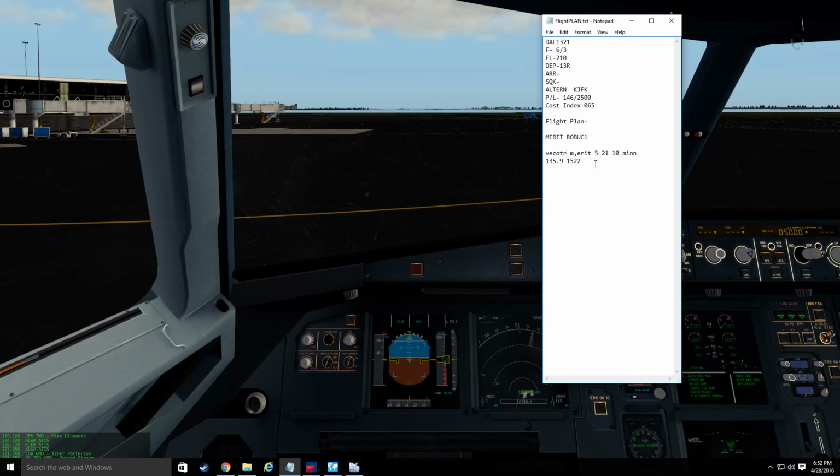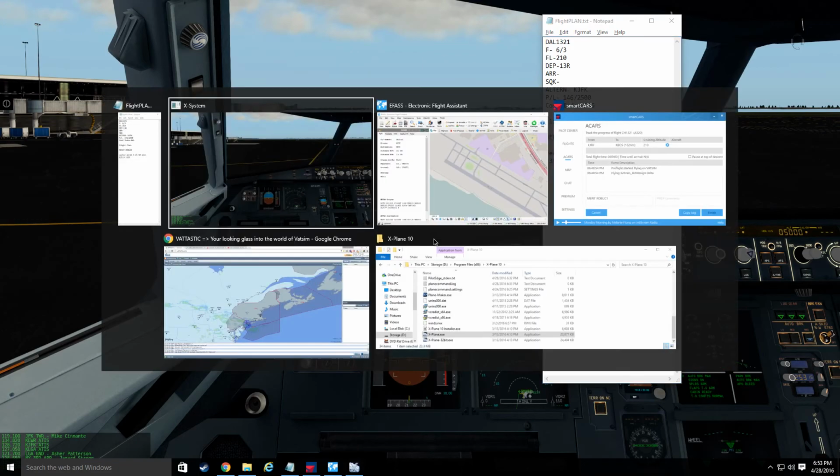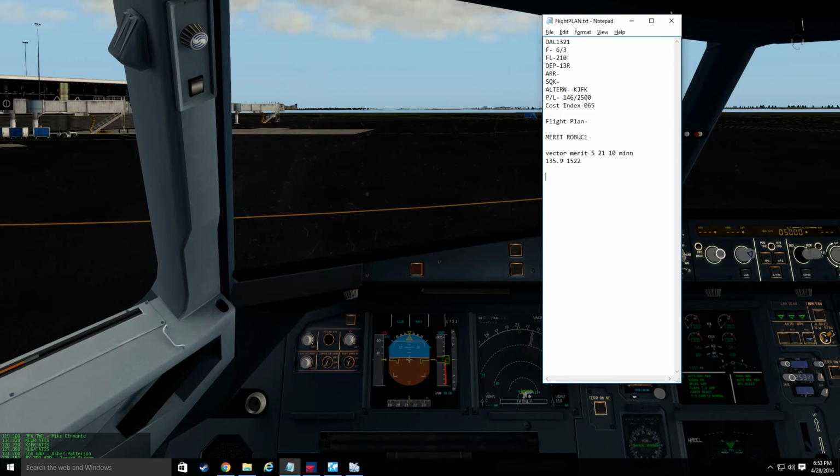Expect 13 right. American 23, hold position, you're going to give way to that 737 off your left. He's going to be number 1, you'll be number 2. Roger, hold position, American 23. Tower, Delta 1321 is ready to taxi, 13 right. Delta 1321, runway 13 right, taxi via November, Quebec, Papa Foxtrot. November, Quebec, Papa Foxtrot for Delta 1321.